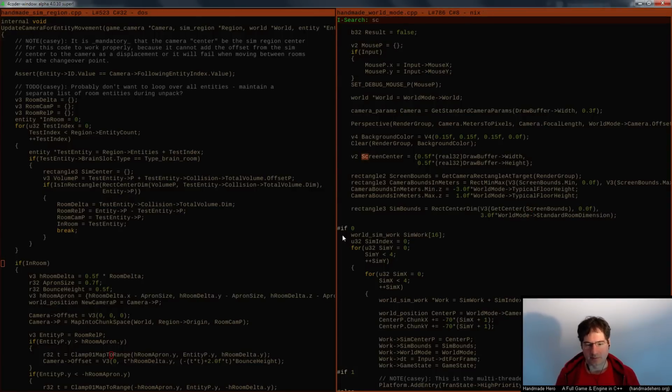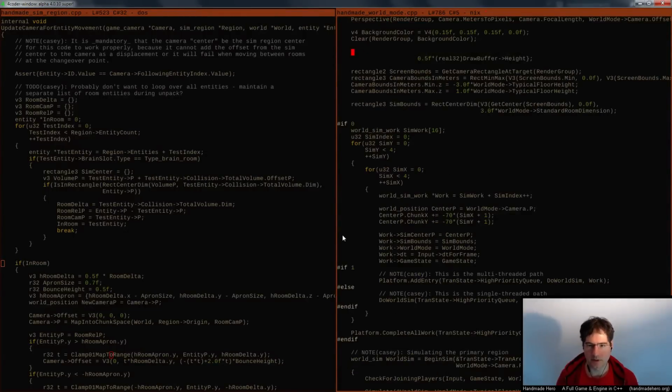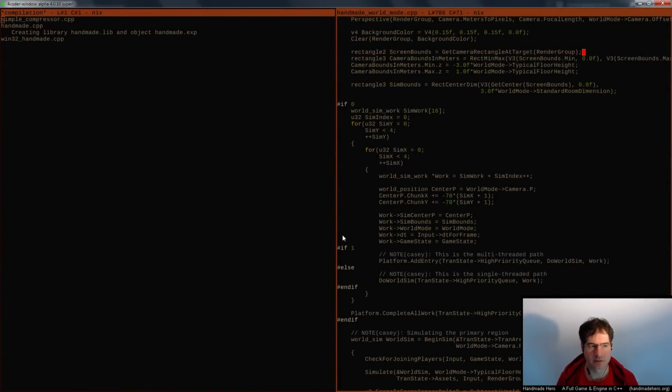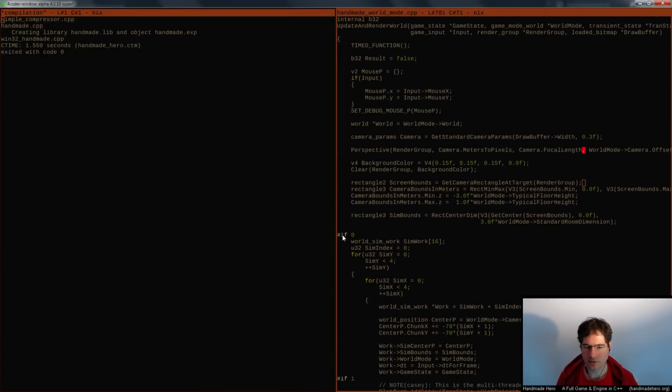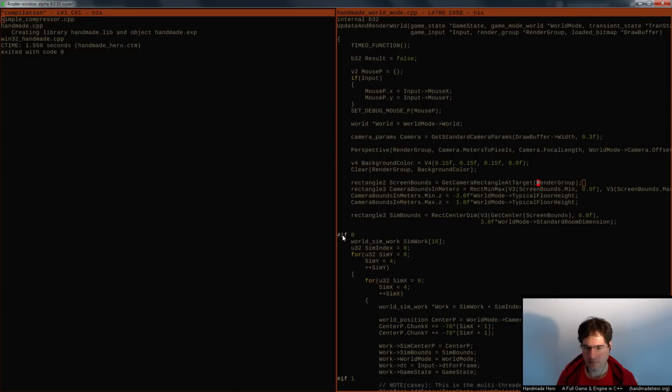So we have to think about that a little. I don't know why that's still there, because nobody uses it. Just a red herring at this point. So yeah, get standard camera params. We've got our screen bounds there. And that's just setting the Z.